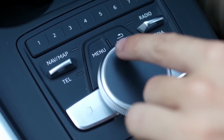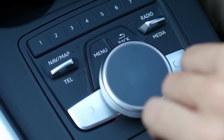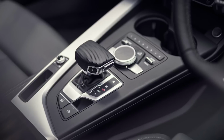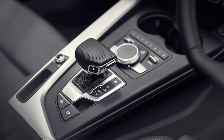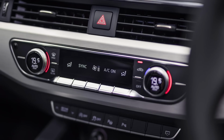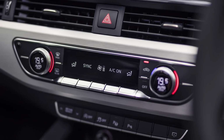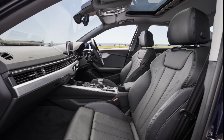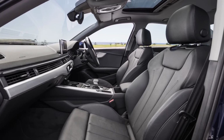Controlled by a rotary dial on the console, you can write out your sat-nav destination on the touchpad. There's also Apple CarPlay and Android Auto and 2 proper USB ports, no more silly proprietary cable. All cars in the range also have 3-zone climate control and these clever, touch-sensitive switches that look and feel great. Every surface feels good and all cars have at least partial leather interior.